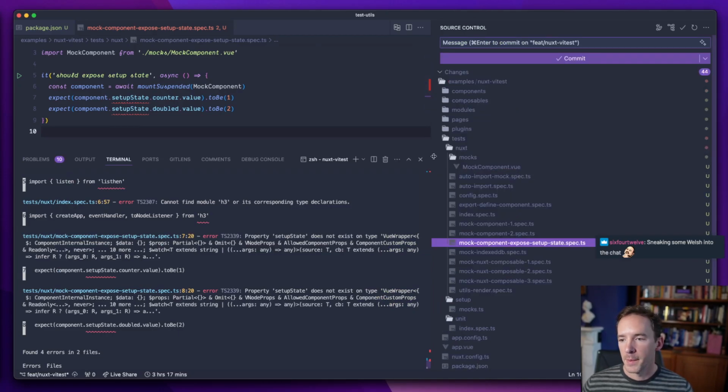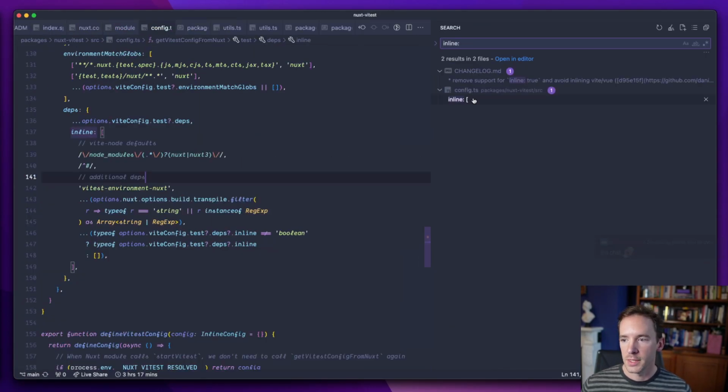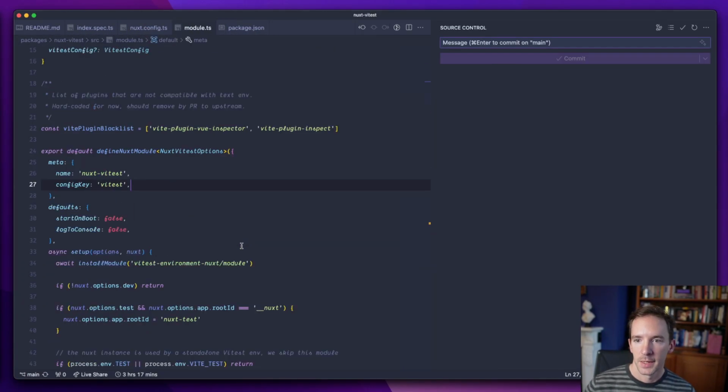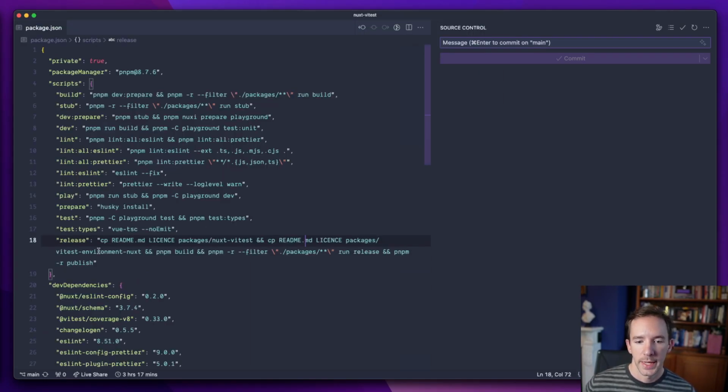Oh, I think this might be because we're depending on the published version of nuxt-vitest, but we've just merged a new feature into it. So let's quickly release it. Okay, let's do that.